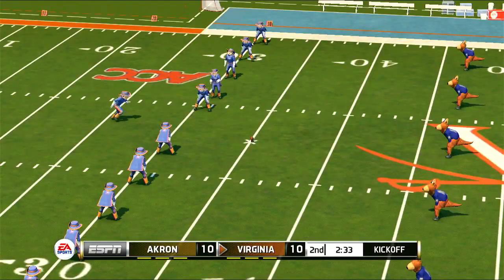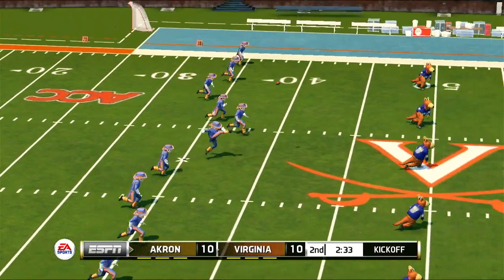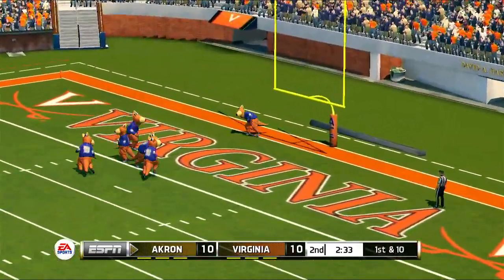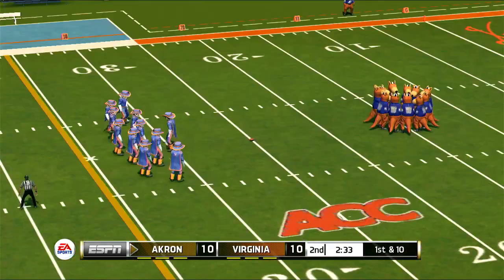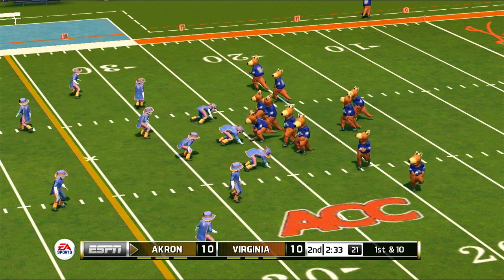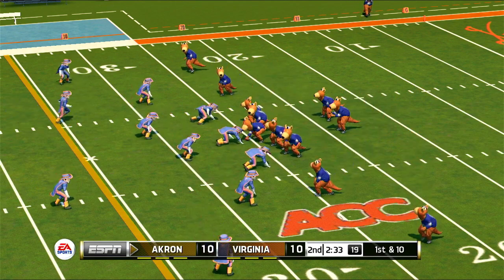Virginia lines up for the kickoff. Excellent kick. You always want to go in the locker room with momentum. So as we get closer to halftime, I think we'll see more and more attempts to create big plays.